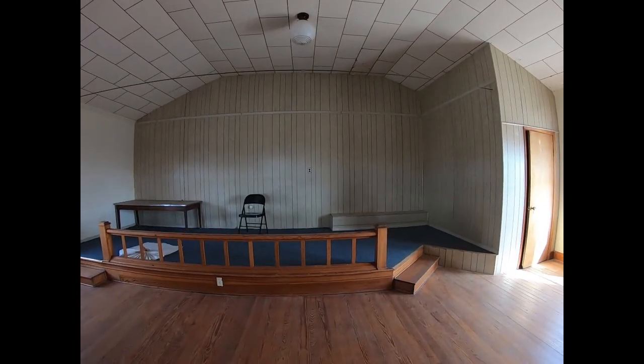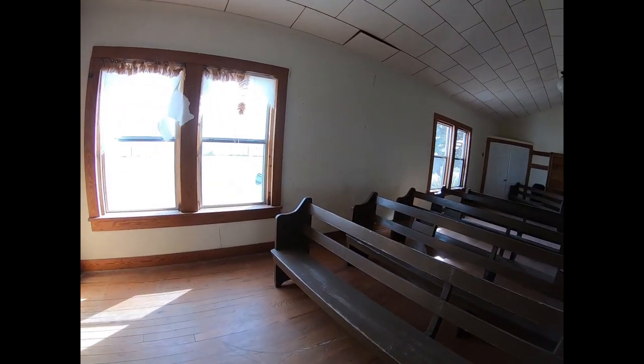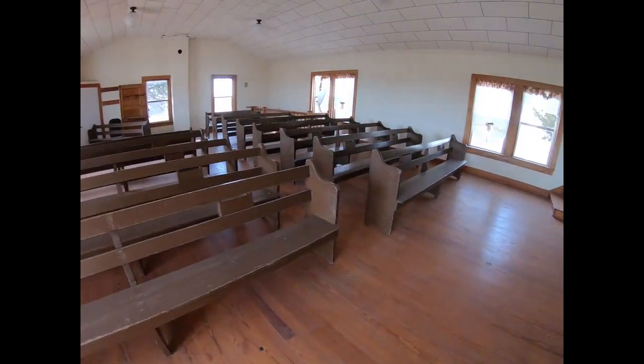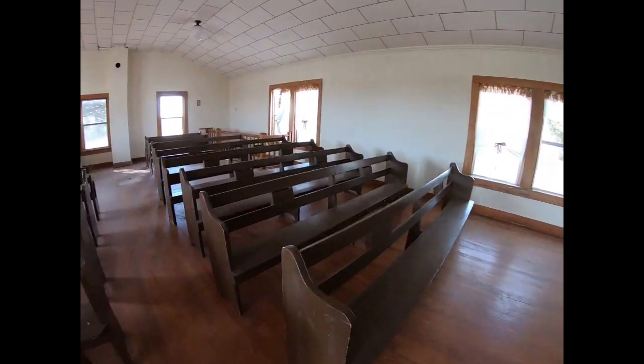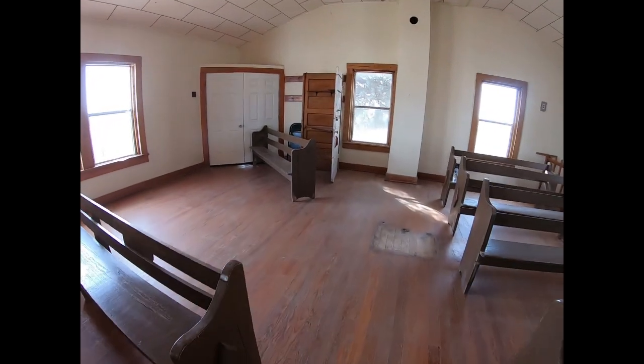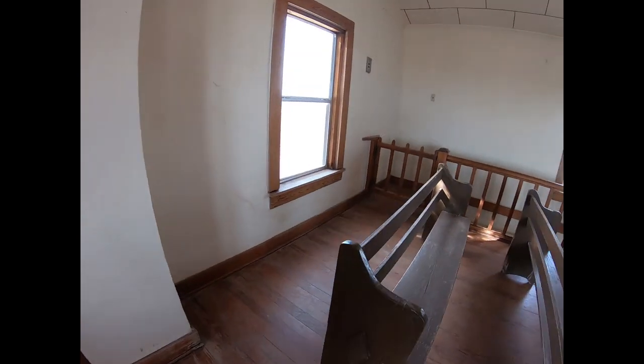Here you are in Woodward County, and this is the Mount Olive Church. It looks like it's just a small rural church. I don't know anything about it.